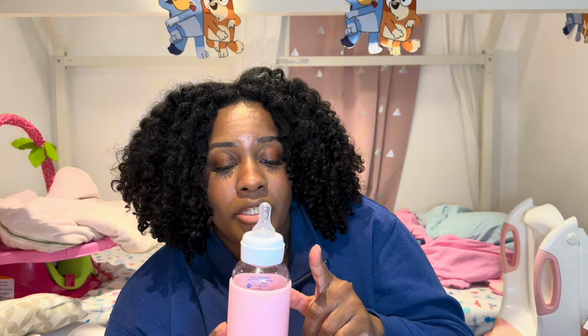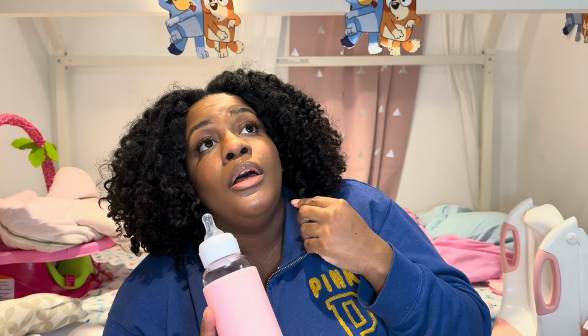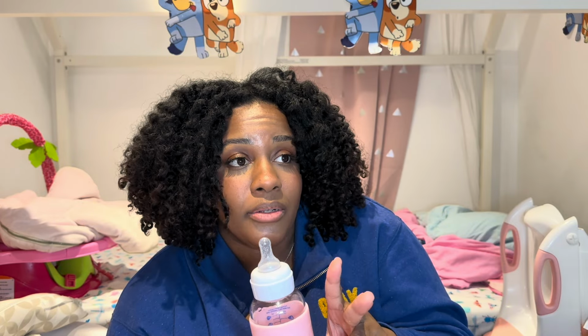The reason why we switched to Dr. Brown's was because the Tommy Tippy kept breaking and we had to keep replacing them, and for a pack of 3 it's like $40. For a pack of 2 of the Dr. Brown's glass, I got it off of Amazon. I don't know what it is in the store, but I got it off of Amazon for like $11 and change. So it was like $12 for 2 glass bottles. Even if I order 2 sets of bottles, which is 4 bottles, I'm still getting it for less the price of 3 with the Tommy Tippy. So the Tommy Tippy was a little bit pricey.